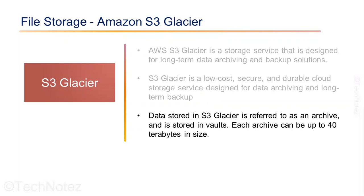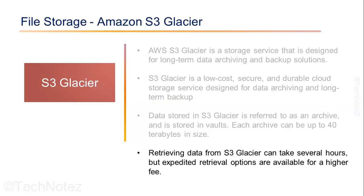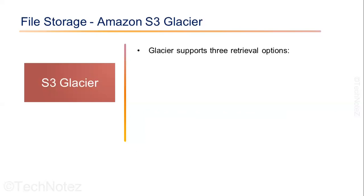Data stored in S3 Glacier is referred to as an archive, and it is stored in a Vault. Each archive can be up to 40 terabytes in size. Retrieving data from S3 Glacier can take several hours, but expedited retrieval options are available for higher fees. S3 Glacier supports three retrieval options: standard, expedite, and bulk. Each option has a different retrieval time and cost.